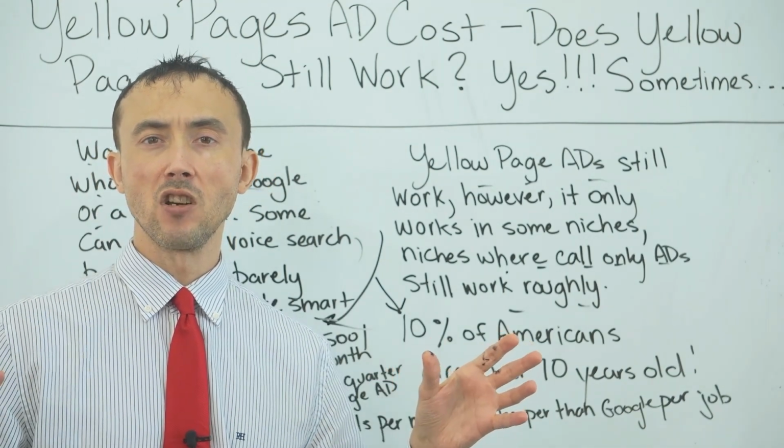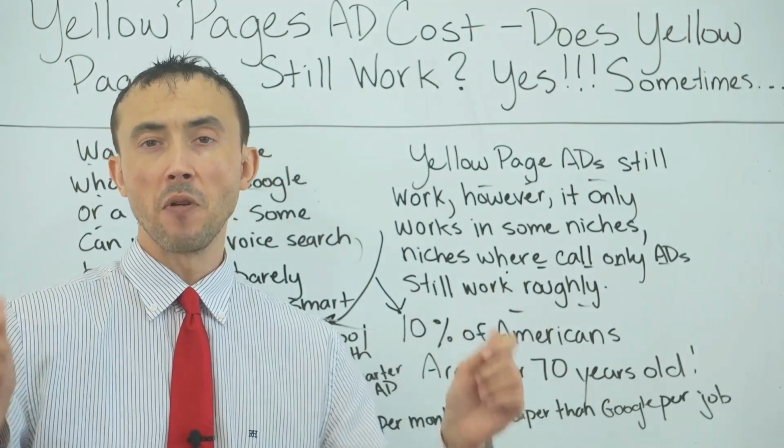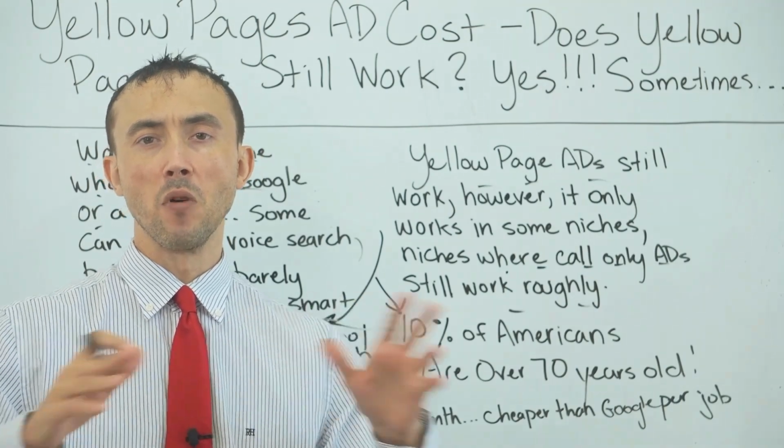If it works, the next year you can take the full page ad out of it and get the full benefit, tap into as many leads as you can out of that Yellow Page, that phone book that you're listed in.